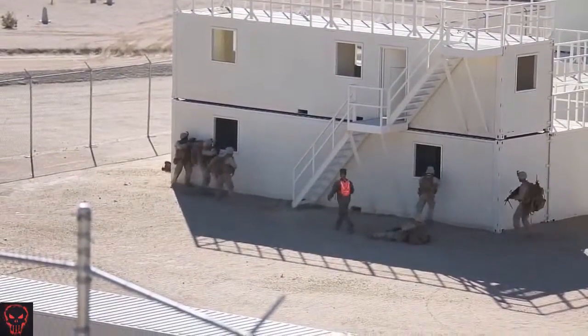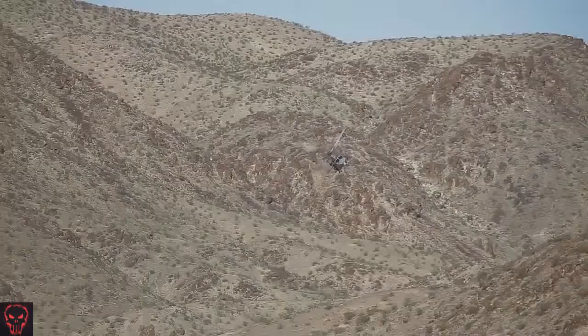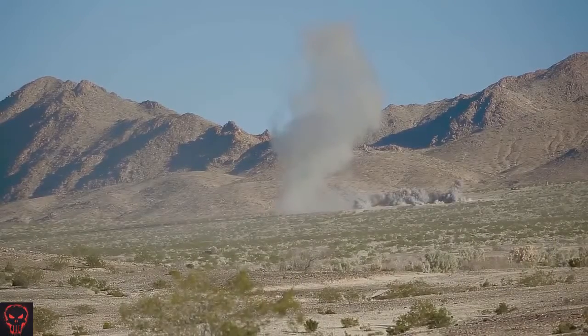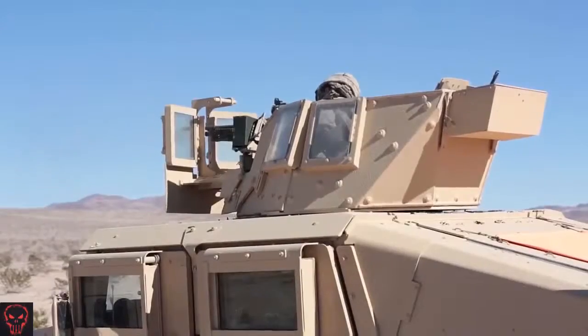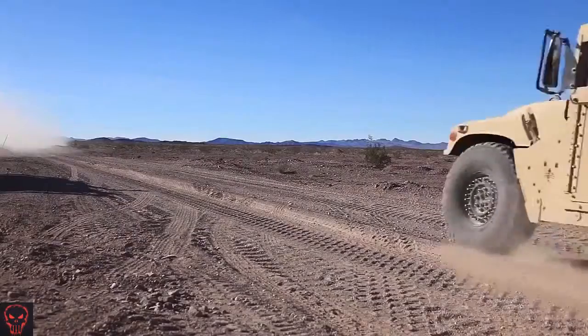These units will be challenged in their abilities to operate in urban terrain, as well as against a sizable near-peer conventional force, taking advantage of the Combat Center's realistic and challenging battle space. There are 4 major components of a MAGTF: ground, air, logistics, and command, and each element plays a specific role in completing the mission.